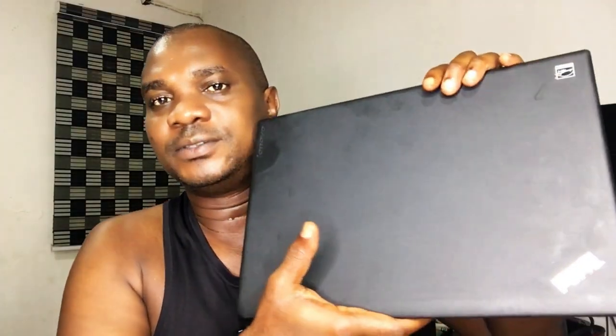Now, because of this regular question I always get from my Telegram channel, WhatsApp, YouTube, and the rest about whether 2GB can run DeepFace, I decided to get this i7 ThinkPad. This is an i7 with 8GB, but I'm going to upgrade it to 16GB. Right now it's carrying 8GB. You can see this is a 15.6 inch laptop, very heavy. The battery can stay up to 6 hours. It's not a latest generation laptop, but it's very awesome.